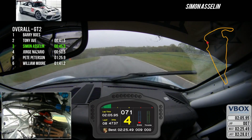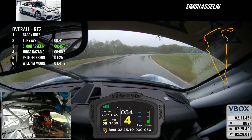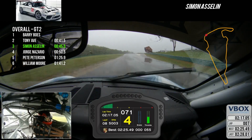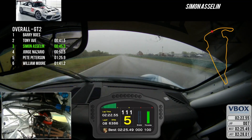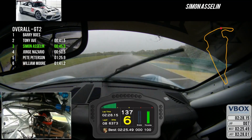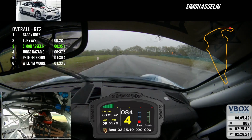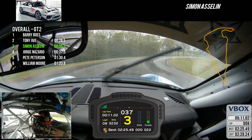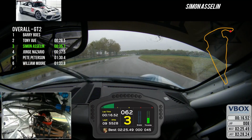Now, the next time our leader, Mark Bowden, comes by, Brian, he will be getting the white flag. So not a lot of time left here on the clock as Tony Ave in his GT2 Acura RSX goes by, and still Ave is about 29-30 seconds back behind Barry Boes, who is currently in the lead in GT2. We'll see what transpires, and whether or not Ave can get up to Barry Boes, but there's not a lot of time left, as again our leader will be getting the white flag the next time by.